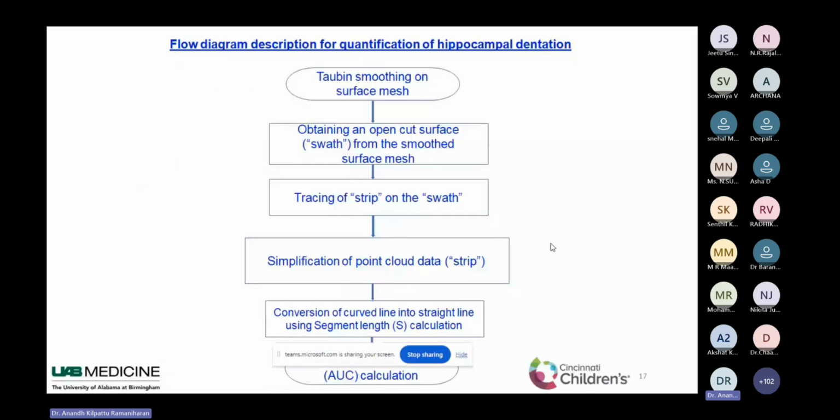And here comes the quantification process. This is the flow diagram that represents the steps in the process. The first step is you have this surface mesh available, but you cannot use that as such. You need some kind of smoothing so that the pixelation effect or the side effects due to zoom in, zoom out are treated. So we use a smoothing process, and then we extracted a small portion of the whole hippocampus representing dentation, which we call a swath, so that the quantification could be more accurate. And then there is another step called drawing a strip on the swath. I will show you that pictorially to give you a good feel of what we are doing exactly. And then we do some kind of simplification process, and then we quantify the area under the curve of the strip to quantify dentation.